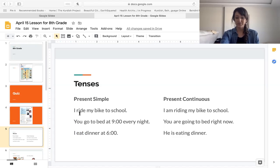Now, this is present simple. This is present continuous. Present continuous is also true in the present, but it means that when I'm speaking it, I am also doing it. For example, I'm talking on the phone. I'm writing. I'm reading. Okay? Here are some examples. Now, this example is very similar to this one. This is in present simple, ride. This is in present continuous.